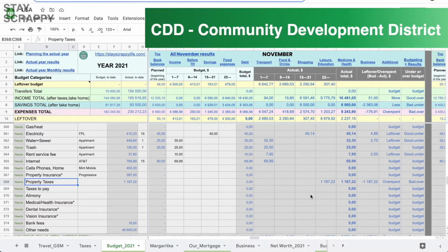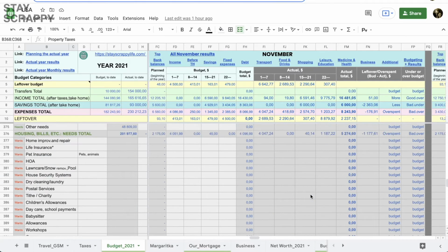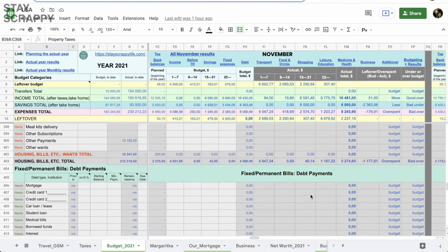Besides, we needed to make the CDD payment we do once a year, so the amount we paid is our property taxes together with the CDD payment. I skipped the debt as we don't have it and moved to the transportation category.